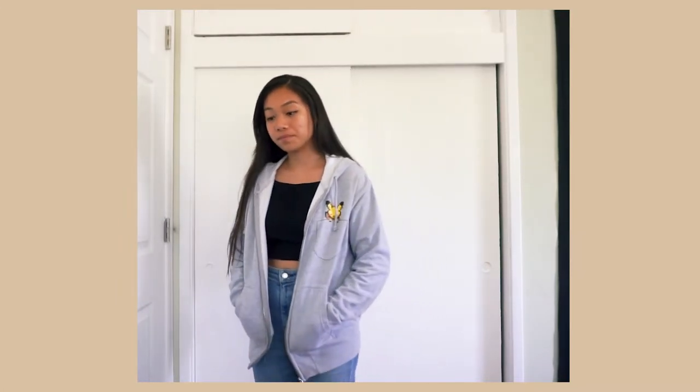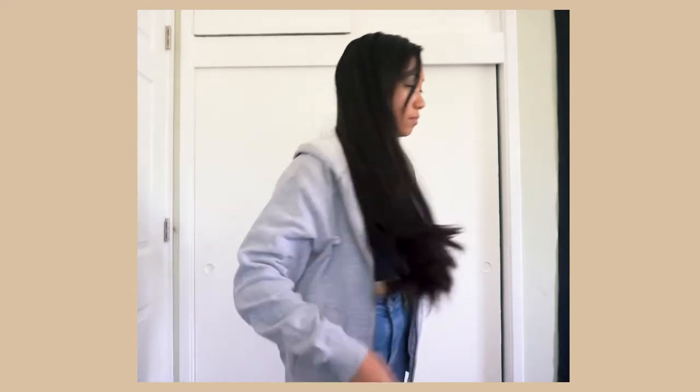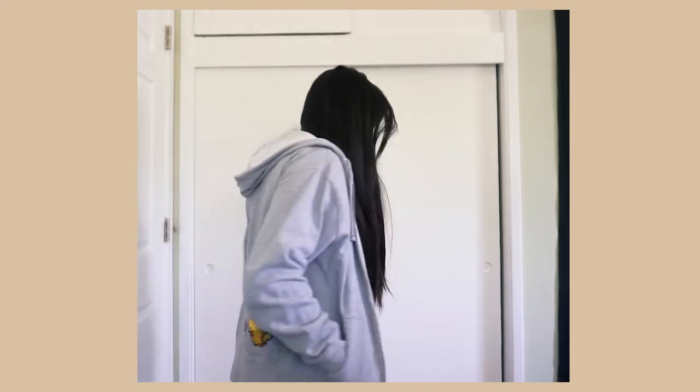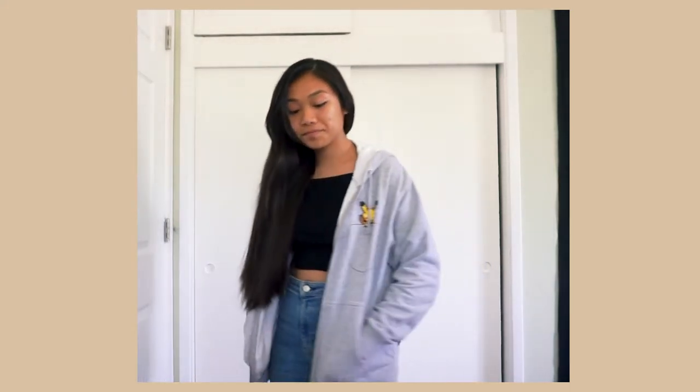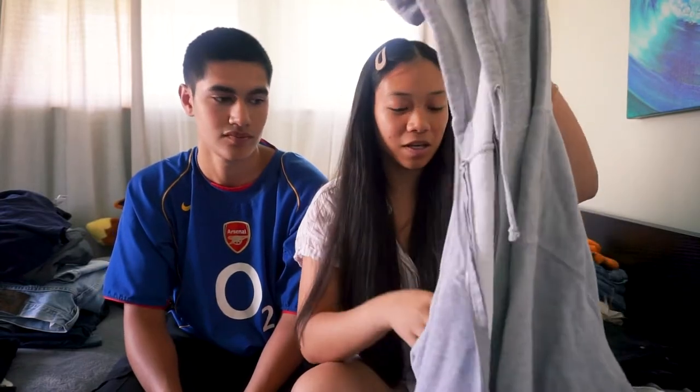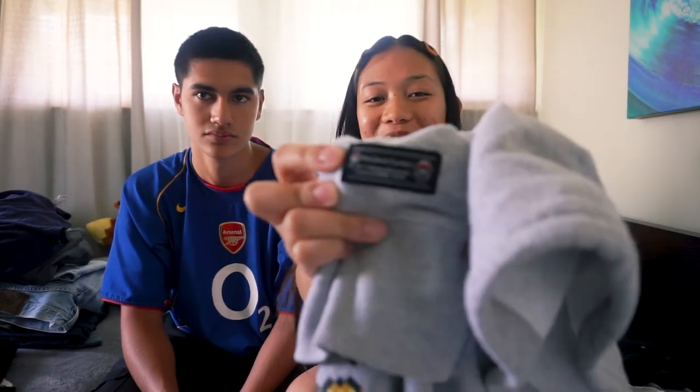$1, guys, $1. It has a cute little 8-bit Pikachu, and it also has Pikachu in the back with the Pokeball. At first, I'm not really sure how I feel about these kind of zip-up hoodies. I just don't like the hardware, personally. But then I saw the embroidered, the legitimate little stitching here, and I was like, okay, I have to get this. I love Pokemon. As you can tell here, I'm a big fan. Thanks for convincing me.